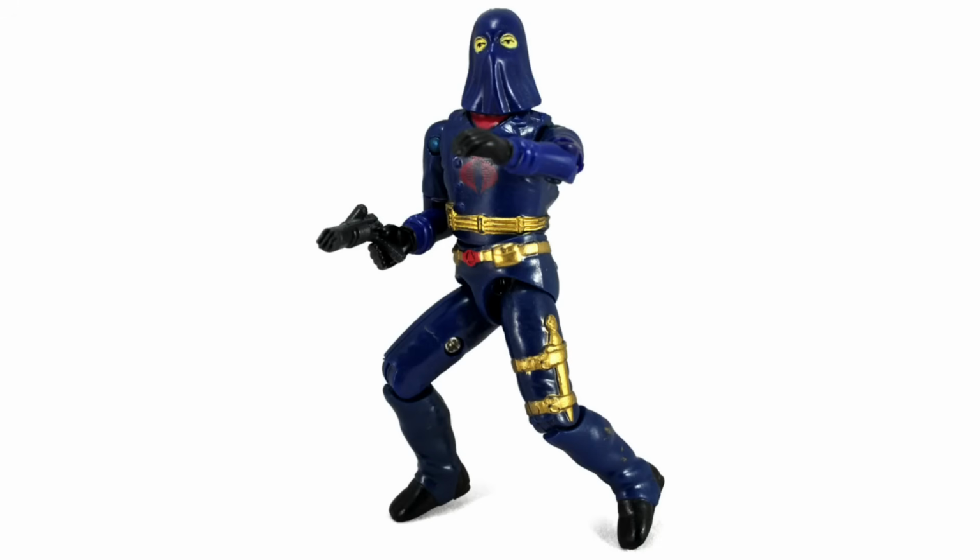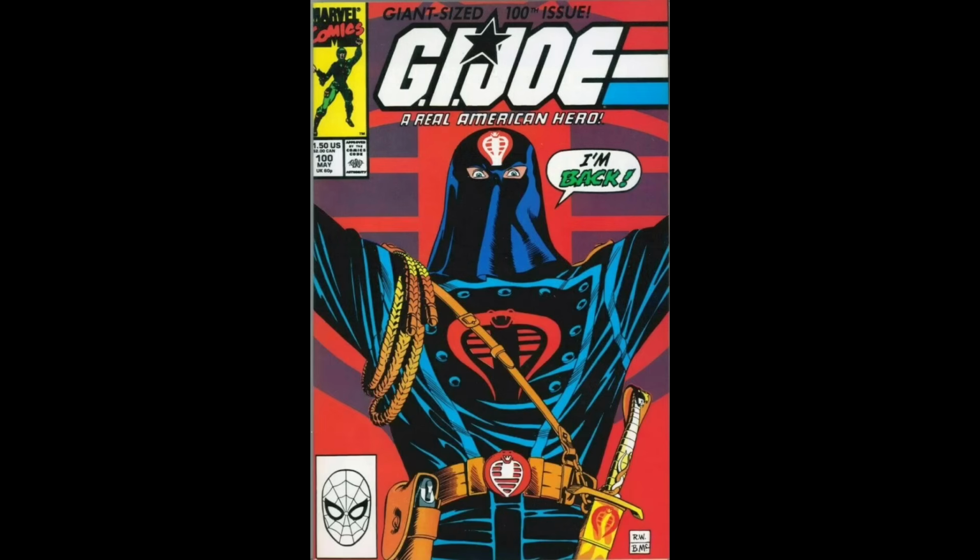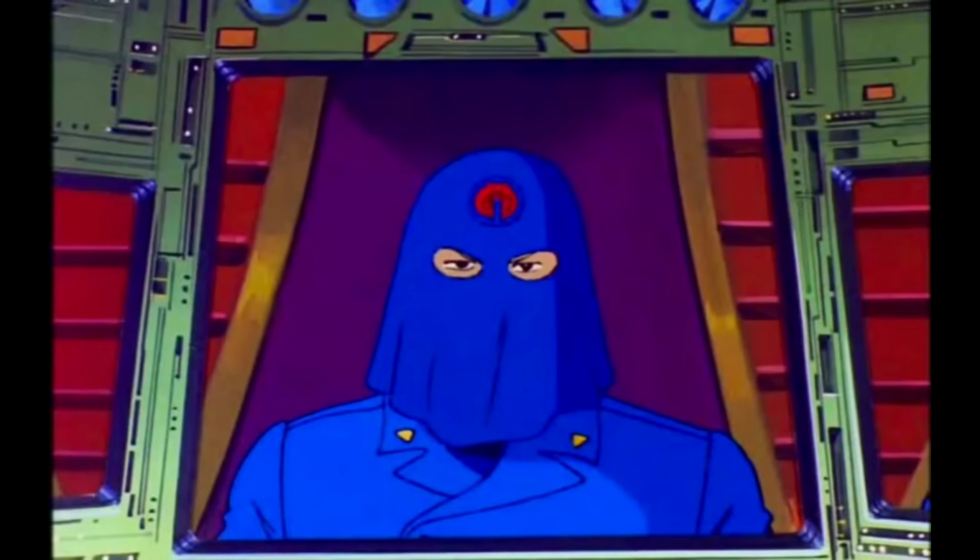And when we're talking about G.I. Joe, if we're talking toys, comics, or cartoons, this is a known look for the Commander. And it's an iconic one that's been around with the brand for years. Now, here's the thing. When it really comes down to it, it looks like there's a good chance that we might never actually see the Hooded Cobra Commander again, especially when we're talking mainline G.I. Joe Classified.